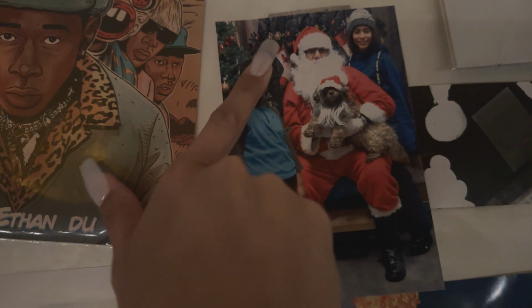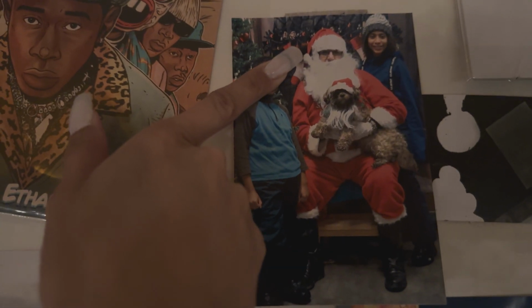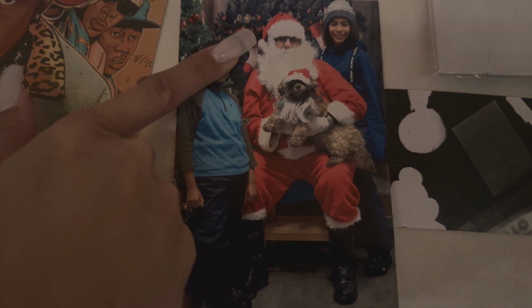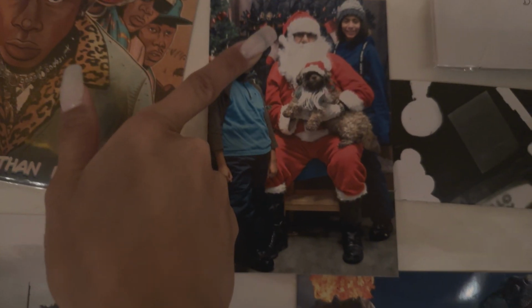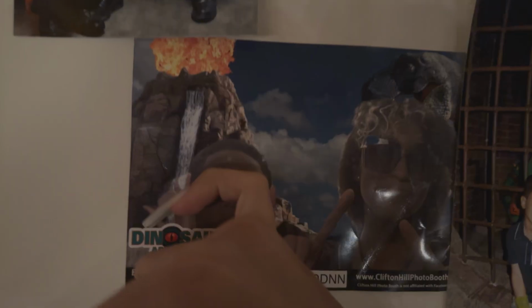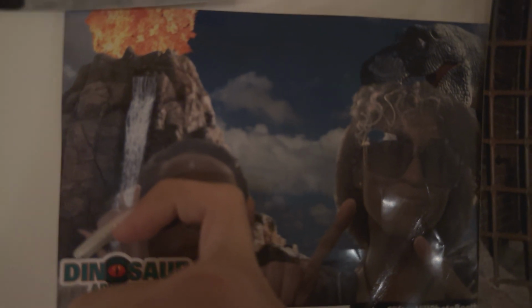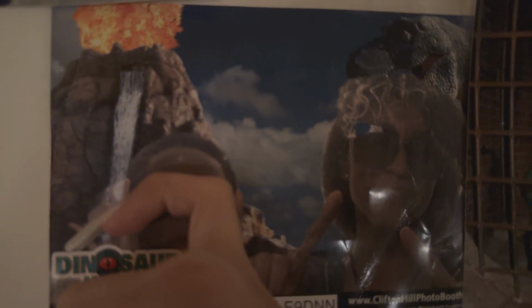This is a Christmas photo. I'm blocking my little brother's face, but it's my little brother, my dog, and me. Okay, moving on. I blocked my little brother again, but let me block him better. This is a little selfie that we took at a photo booth. Niagara Falls, T-Rex behind me, volcano behind him. That was cute.